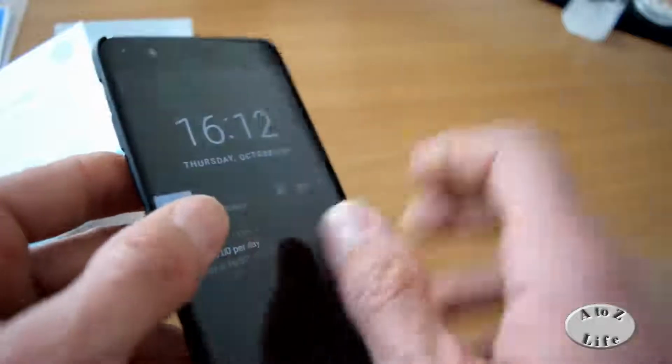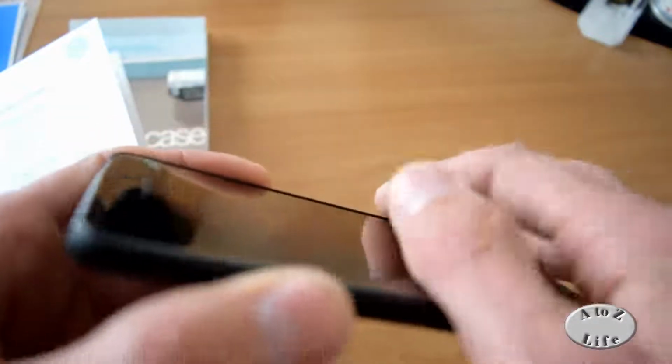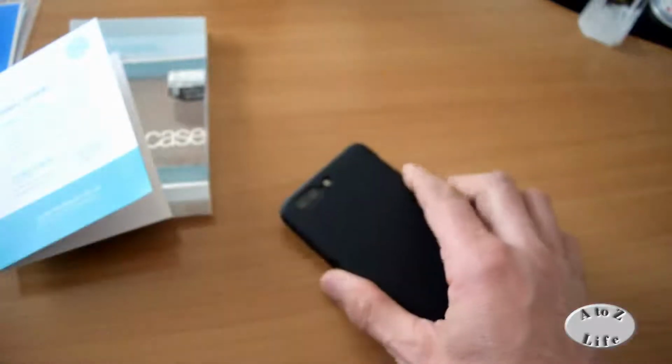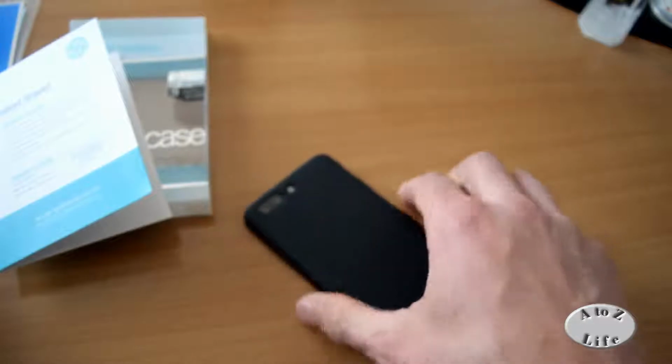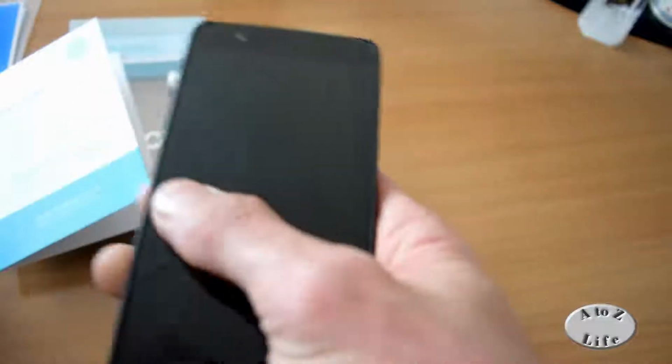Everything workable, or everything open, nice. And by the way, the screen, as you already know, on the OnePlus 5, it's a little bit round, so the phone case is actually a little bit coming higher than the screen itself. Will it protect when a mobile phone will fall on the floor? I don't know about that, and I actually don't have any intentions to try it.